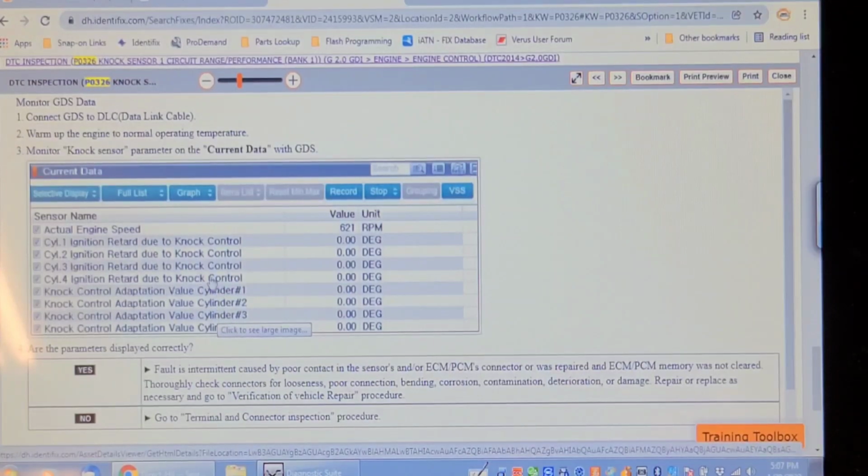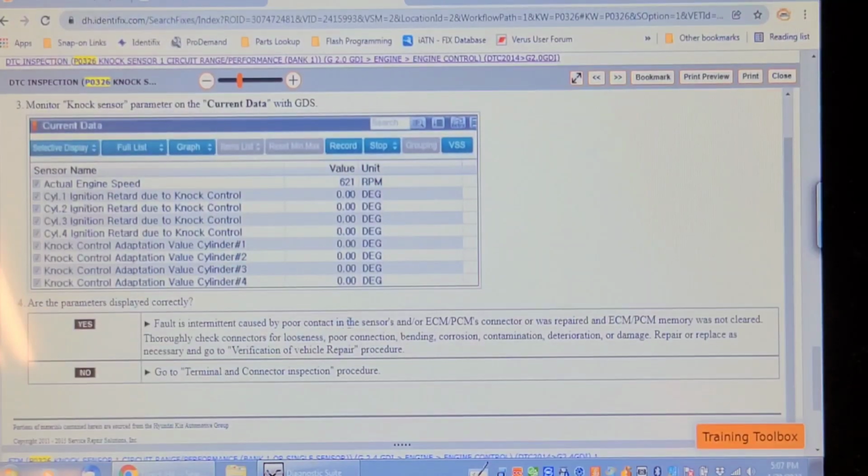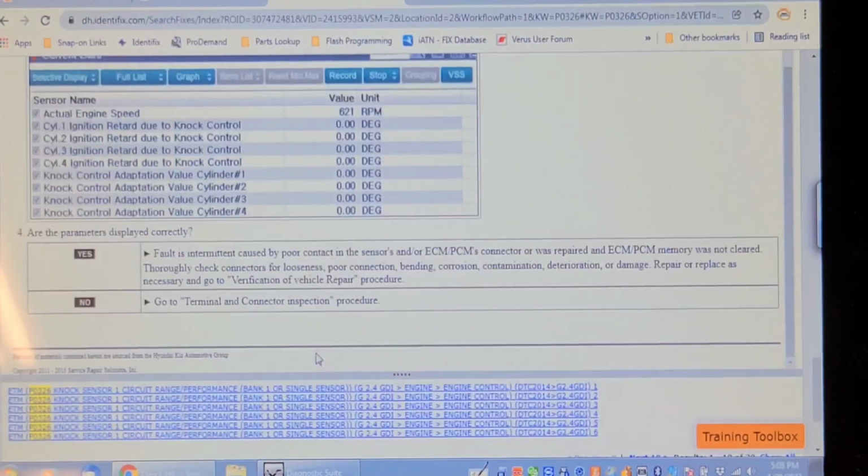Connect GDS to DLC, warm up the engine, monitor knock sensor parameter on the current data with GDS. Are the parameters displayed correctly? Well, I was watching it and they were all zeros. Knock control adaptation value, cylinder 1, 2, 3, and 4. They were all zeros. Fault is intermittent, caused by poor contact in the sensor or the ECM connector, or was repaired and the ECM/PCM memory was not cleared. Thoroughly check connections for looseness, poor connection, bending, corrosion, contamination, deterioration, or damage. Repair or replace as necessary and go to verification. Go to terminal and connector inspection procedure.